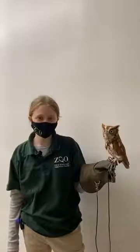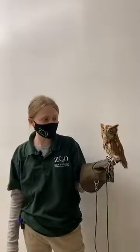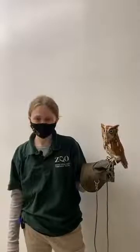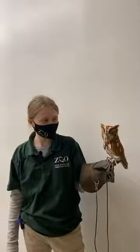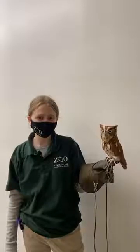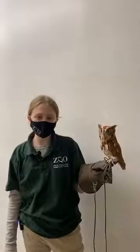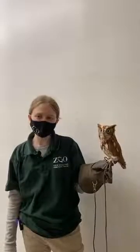Scarlett wants to know how big they can get. So this is actually as big as he gets. So this is a full-sized owl. And then she just wants to know again how old he is. He is 8 years old. And how long can they live for? They would live to be about 8 to 10 in the wild and up to 13 years in human care.